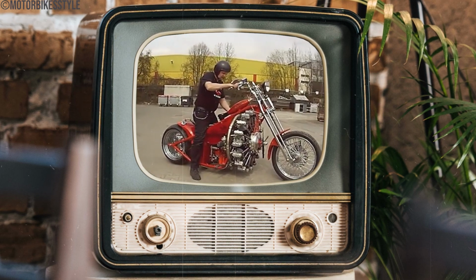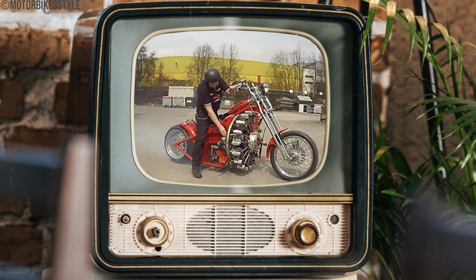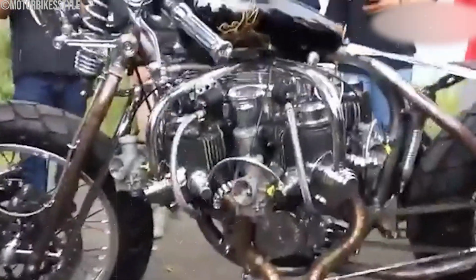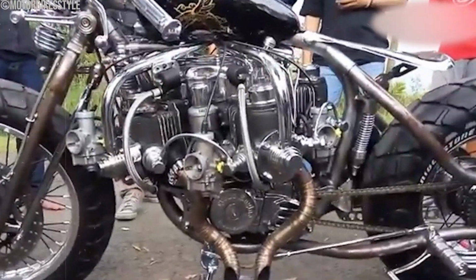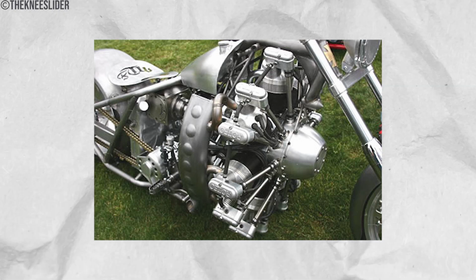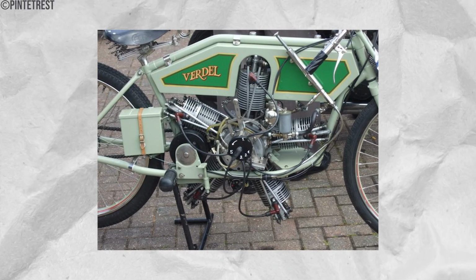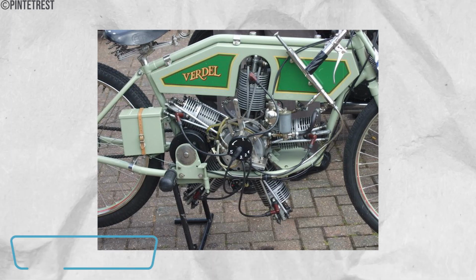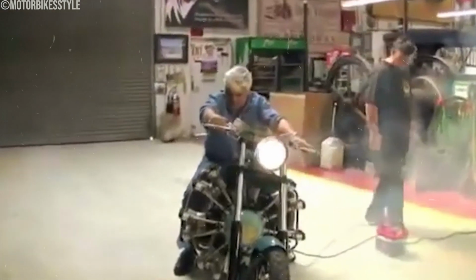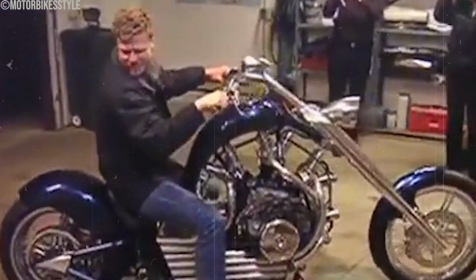Another major problem was the heat generated by the engine. Located in the front wheel, the engine received less airflow than traditional engine placements, reducing cooling efficiency and making overheating a common issue. Overheating not only affected the engine's performance, but also created a fire hazard, further endangering the rider. Due to these safety concerns, radial engines in the front wheel were discontinued by the 1950s. Manufacturers moved to more conventional engine placements, which provided better balance, cooling, and reliability, ensuring a safer and more stable riding experience for motorcyclists.